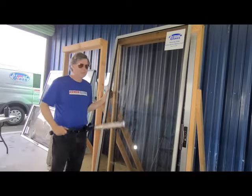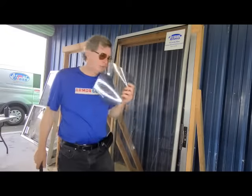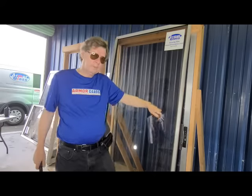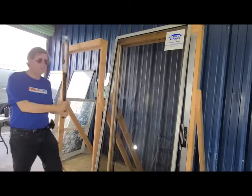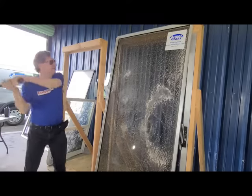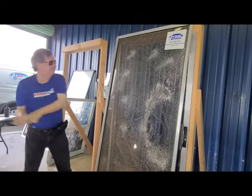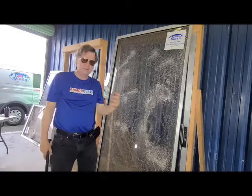All right. Same window as before, same window frame, same everything, except on this one there's Armor Glass security film on the inside, anchored with a special silicone sealant to bond it to the edge. So now you've got a burglar coming in, and is he getting through? No. That's Armor Glass. Damn it. I hate being a burglar when Armor Glass is on the window.